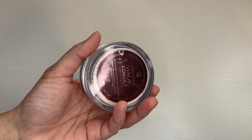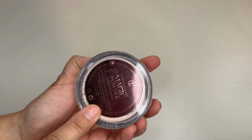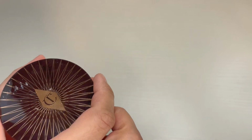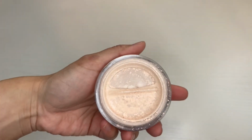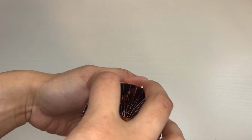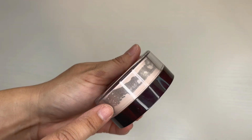For under eye powder, I am going to be bougie. I'm going to bring this one, the Charlotte Tilbury Magic Powder, for the under eyes and for the face. This is not one that is made anymore. As you guys can see, it's a little bit messy. But I like to use this under the eyes solely because it's like a pink tone to it.